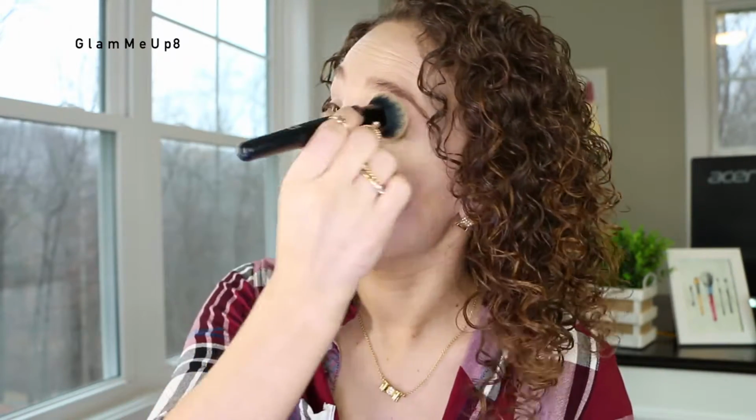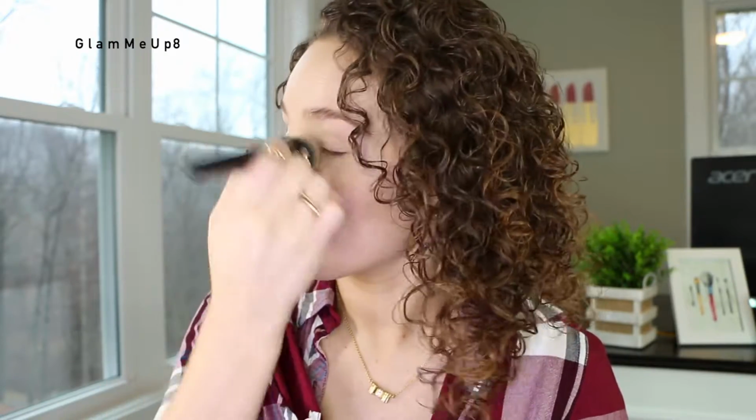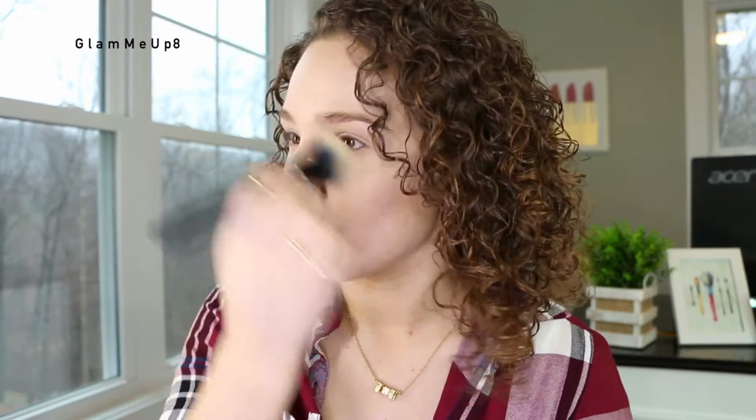I was using a damp beauty blender or a makeup sponge, but honestly when I'm in a hurry I don't even feel like wetting the sponge, and I would always forget to wet it once I sat down. But this is easier because I can just drag it down onto my cheeks a little bit, and that's giving me a little bit of coverage, and I just use whatever's left over right there on my nose. But super easy and quick.